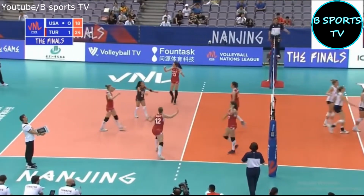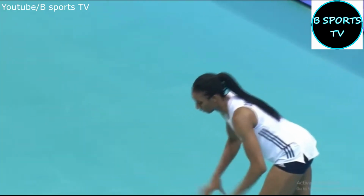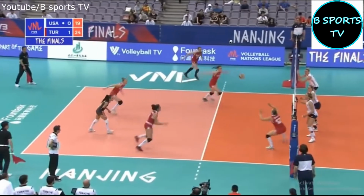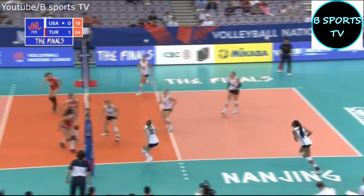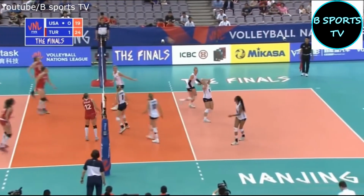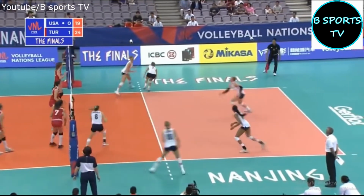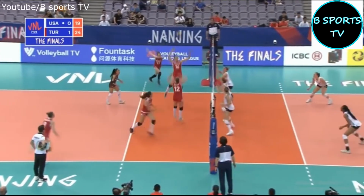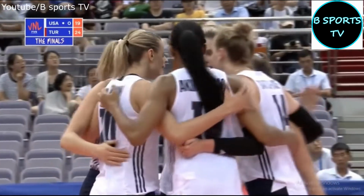Larson, good work. Good use off the hands of the block. USA can earn another point here. It's tight. Good fight from Larson. Free ball Turkey though. This should be the set here for the team in red. Not quite. Drews tips, easy read. Ojbey goes wide. Bosch misses. So a little bit of pressure here being applied.